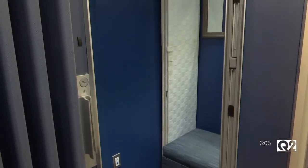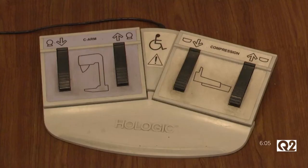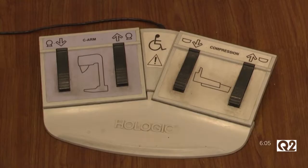Vonnie says each mammogram appointment she's had took no more than 15 minutes. The bus has been around since 2010 and goes all over the state. We go a 300-mile radius, and we add more sites every year.